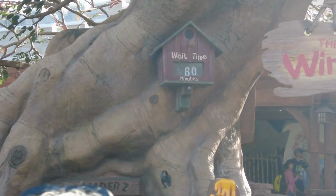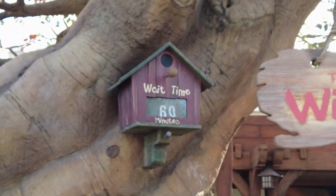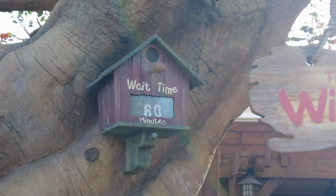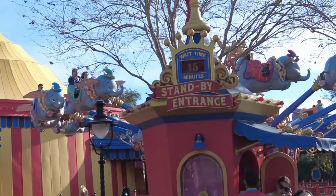Well, my hopes and dreams of a 30-minute wait, I think, are dashed. I'm gonna ask the cast member if she thinks that's accurate, because that exploded. Well, we're skipping that one for now. I'm not waiting 60 minutes for Pooh. But let's go see what Dumbo's at. Dumbo sounds fun. 15.